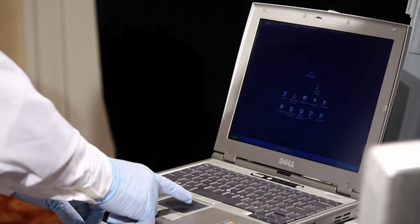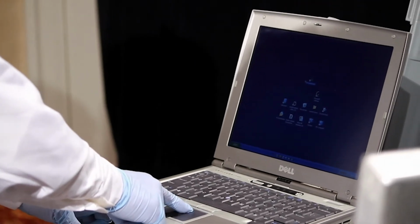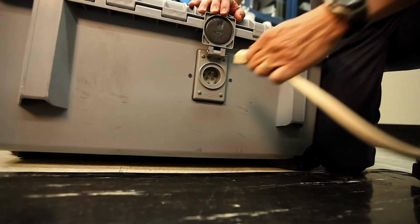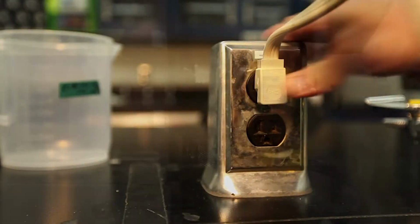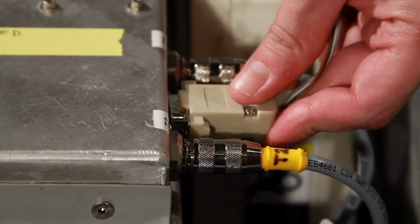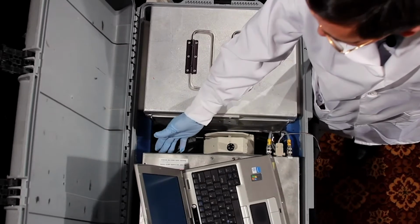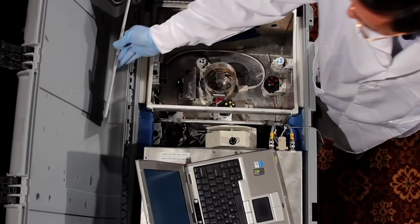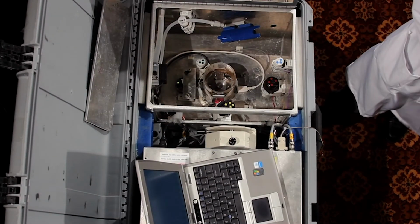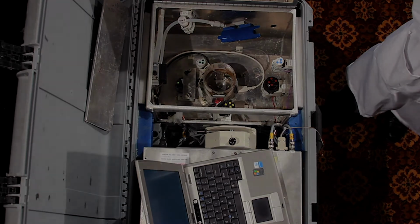Log into the computer using the username and password provided. Plug the extension cord into the device and an outlet. Connect the computer to the device using the supplied serial cable. Turn on power and remove the splash shield. Now you're ready to insert the 4 tubing assemblies into the wet box.